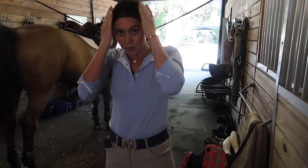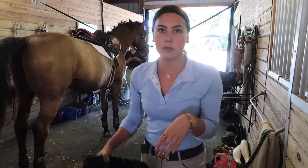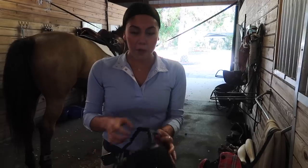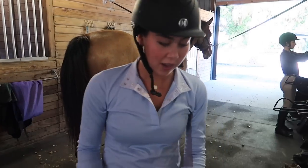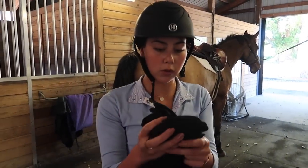And then I just push it up and then like this. And since it's a lesson, I just leave it down, I don't put it into my helmet when I'm lessoning. And then I have my 1K helmet with my monogram on the back. There's that. And then I keep my gloves in here. I have my Rokel gloves.